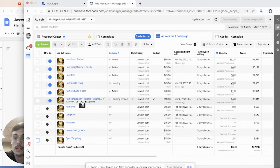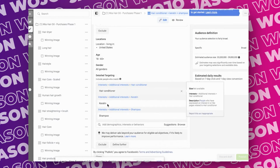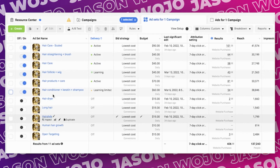So that's why inside, for example, this one that's working, you really want to find that core set of interests. And this one is hair conditioner, keratin, and shampoo. I'm stacking 3 interests. Usually I'll just do one on its own. This one's just hair dryer. This one's just long hair. This one's just hairstyle. But as you see here, I have better audiences from the ones that are stacked, because audience sizes have decreased a massive amount since iOS 14 and 15.